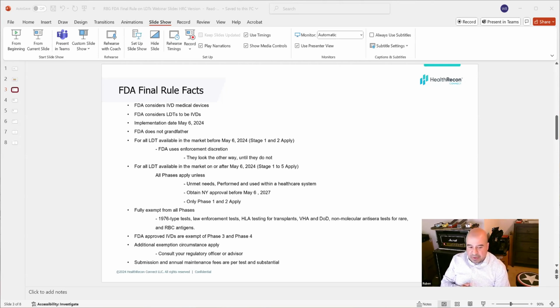FDA-approved IVDs, in vitro diagnostic tests, are exempt from phases 3 and 4, unless you modify them. And modifications could be something as simple as using a reagent that is not in the kit that you buy, using a different test tube, a different collection, using a different instrument, or potentially changing the analytics of how you report or analyze the data. So changes to a test can be many different things. That's why, if you use an FDA-approved IVD, you have to use it and validate it as it is. You cannot modify it. If you modify it, it falls off the FDA approval.